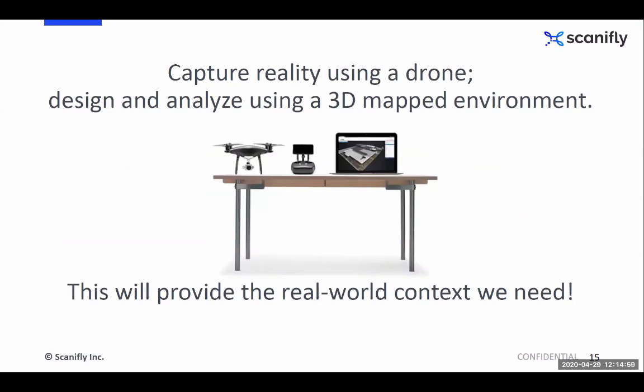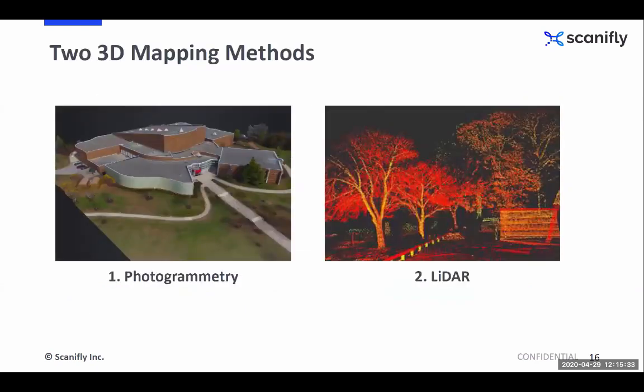So how can we tackle these challenges that I mentioned in solar? PV system designers need this real world context when designing and assessing the site. We can design with that real world context if we capture reality using a drone, right? We can then design and analyze using this 3D mapped environment, this to-scale virtual replica of the property. This way we have all of the information that we need. So really cool.